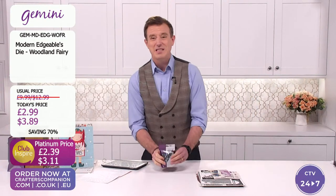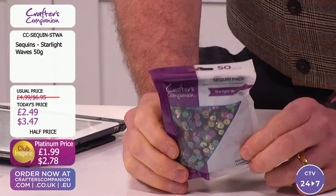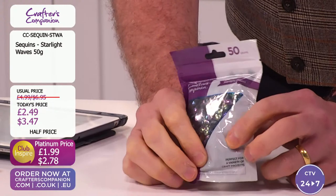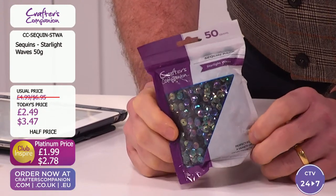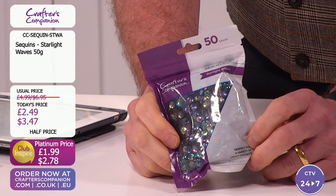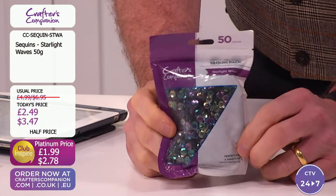I thought it might be quite nice to add some sequins into the mix here. This is the Starlight Waves, 50 grams of sequins, £1.99 or £2.78. So if you need some embellishments for your projects, if you need some ideal goodies for your shaker projects, then this is something that you absolutely need to put into your basket.